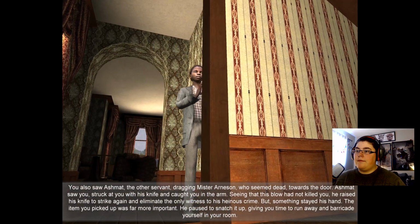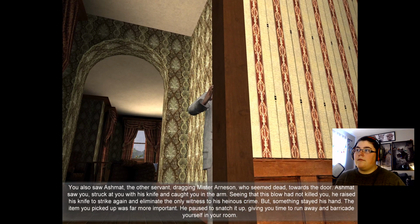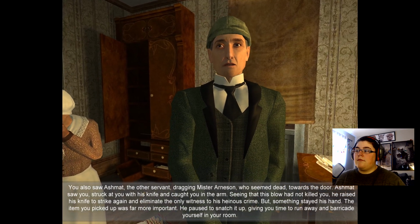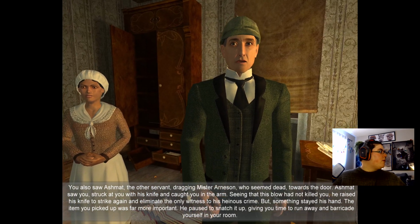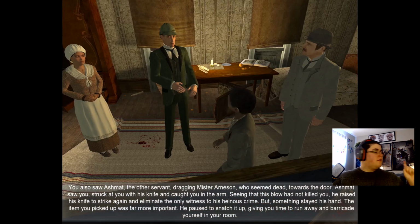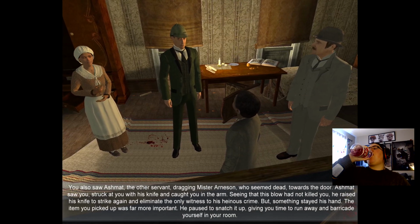You also saw Ashmat, the other servant, dragging Mr. Arneson, who seemed dead, towards the door. Ashmat saw you, struck at you with his knife, and caught you in the arm. Seeing that this blow had not killed you, he raised his knife to strike again and eliminate the only witness to his heinous crime. But something stayed his hand. The item you picked up was far more important. He paused to snatch it up, giving you time to run away and barricade yourself in your room.